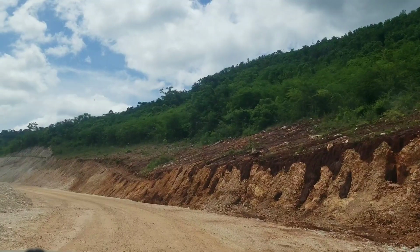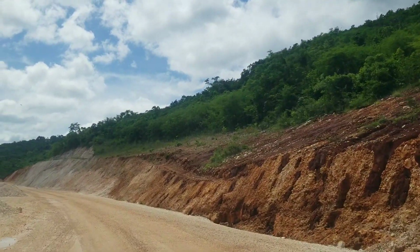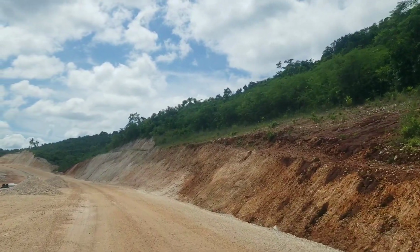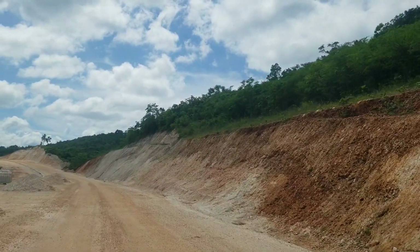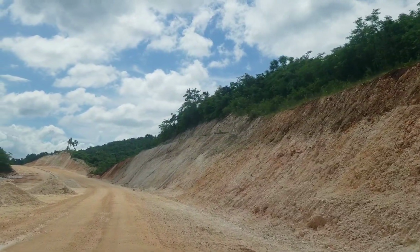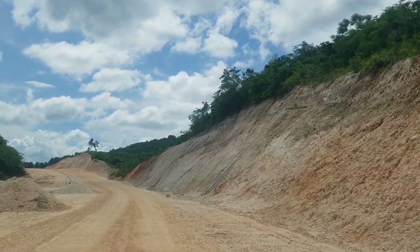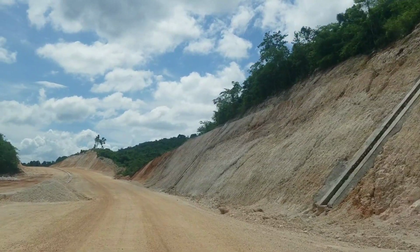So the highway is 90% complete, but this doesn't look like 90%. Looks like they have a lot more work to do. Nonetheless, they said it should be open early next year. I think they said March 2023.